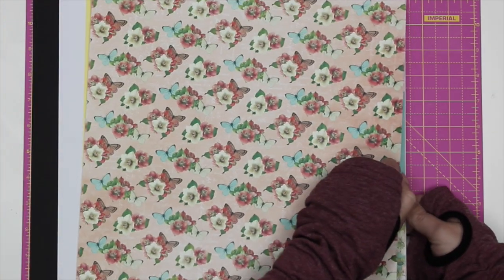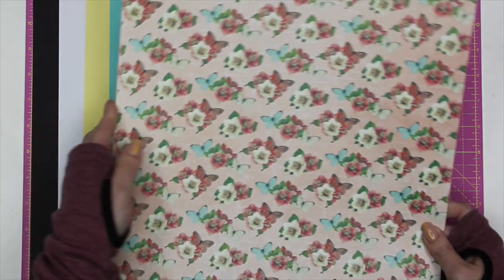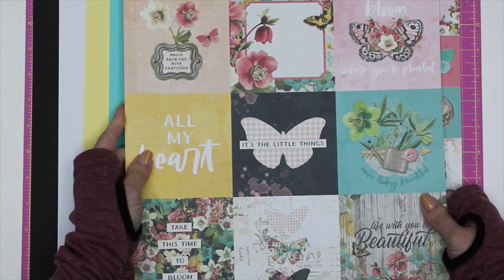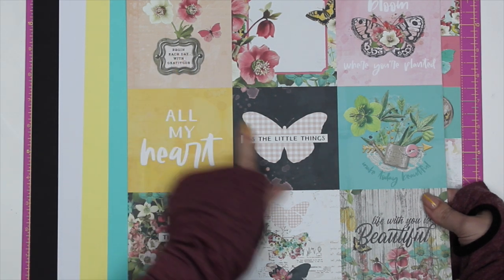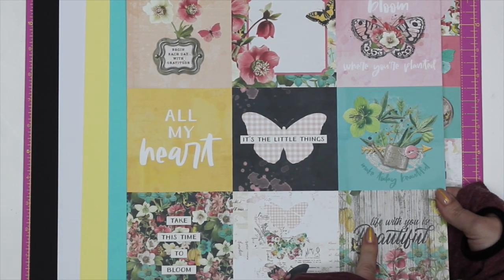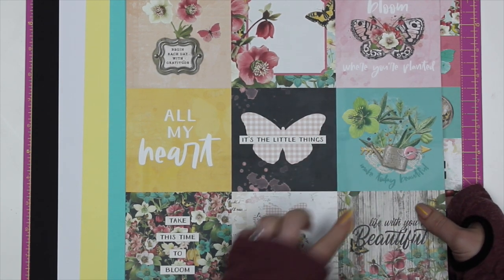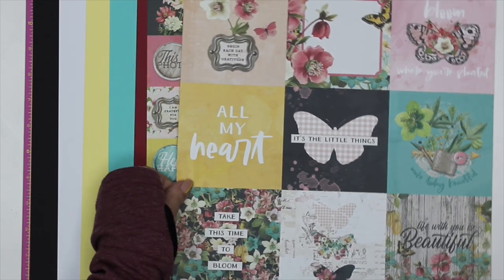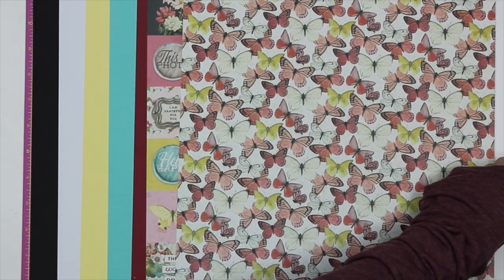And then they are double-sided, so if you're not a big cut-apart fan, there is just some extra bonus pattern paper, which is lovely. So you've got the 2x2, and here you've got the next, which is Begin Each Day With Gratitude, It's The Little Things, All My Heart, Life With You Is Beautiful, and there are some really gorgeous images here. They're all very summery, very botany-like, the sort of thing that you would expect to find in these old journals, and there's some really pretty butterflies to the reverse there.